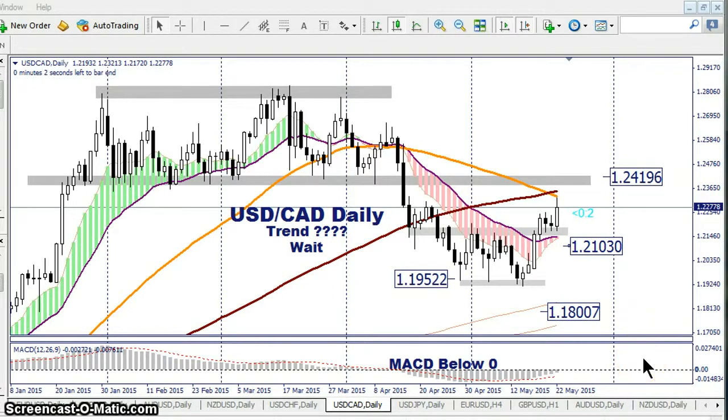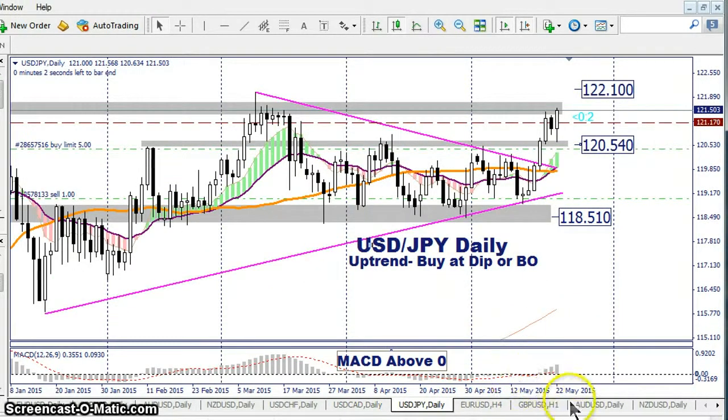Are the pairs very close to the resistance and support areas? And then will the major trends continue, or are we more of a reversal theme where prices are just going to keep going to what is in continuation to what has happened last week? Okay, and the final pair is the U.S. Japanese daily. The MACD is above zero.